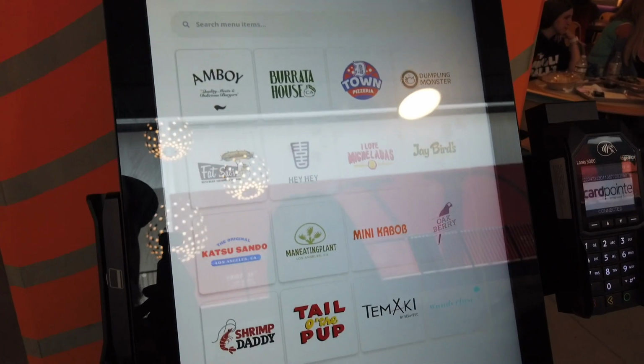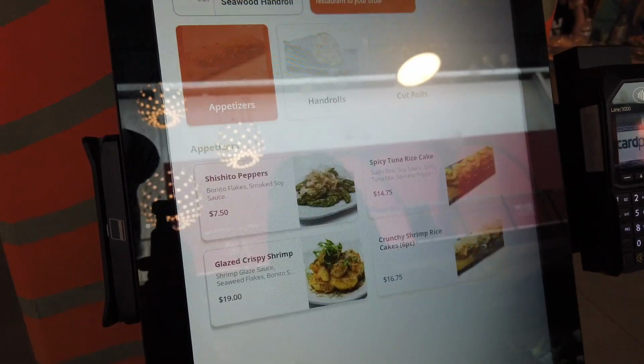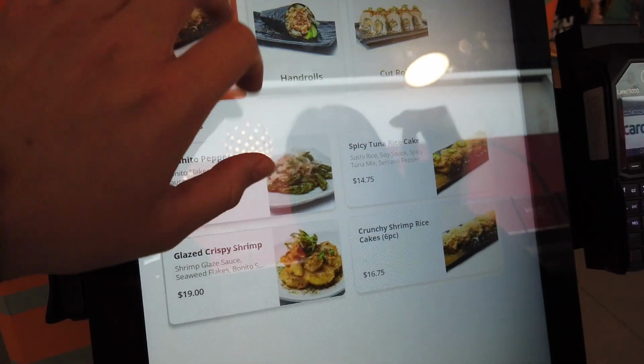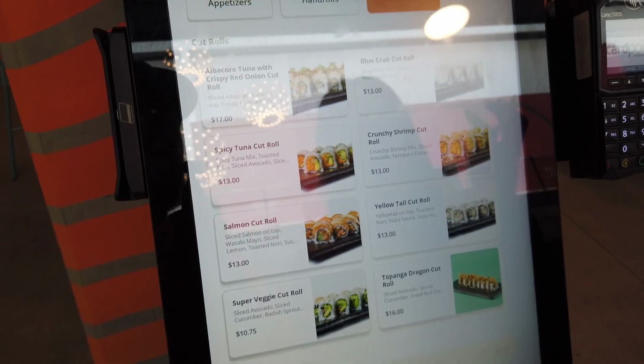Each restaurant has its own iPad that you can order from, or around all of Topanga Social, they have a handful of iPads that you can order every single restaurant from. And when your order is done, you get a little text confirmation to pick it up, and then you could just enjoy it wherever you want.